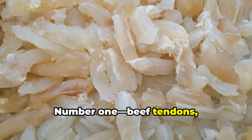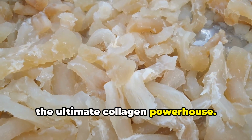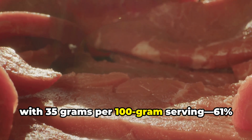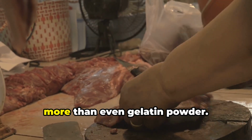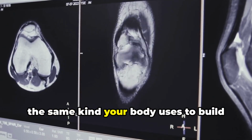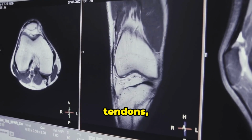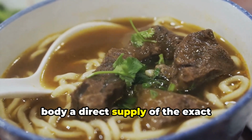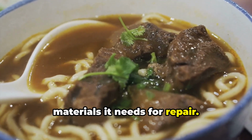Number 1. Beef tendons, the ultimate collagen powerhouse. Tendons are almost pure collagen, with 35 grams per 100 gram serving, 61% more than even gelatin powder. They're made of type 1 collagen, the same kind your body uses to build strong ligaments, tendons, and cartilage. Eating beef tendon is like giving your body a direct supply of the exact materials it needs for repair.